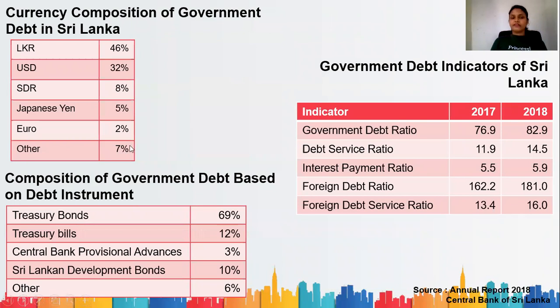Currency composition of the government. Yes. These things you will have to remember. By any chance, if you are tested, there is a very less possibility, I will say. But by any chance, if you are tested, you will need to know these things.